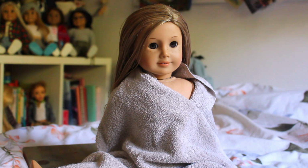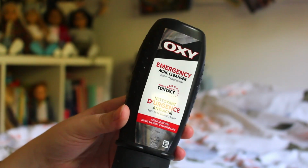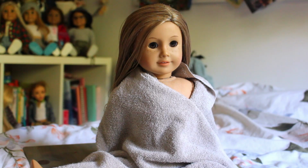So it is now 11:06 and I'm going to quickly go outside and put some acne treatment on her. I will be using an Oxy Emergency Acne Cleanser that has 5% benzoyl peroxide. If you don't know how to do the acne treatment or what it is, basically if your doll ever has an ink stain or some writing on her like this doll does, what you do is you take almost like a clump of acne treatment, but it has to be 5% benzoyl peroxide or up to 10%. In Canada we only have 5%, but I know a lot of people in the States can get up to 10%, which is the more recommended one.